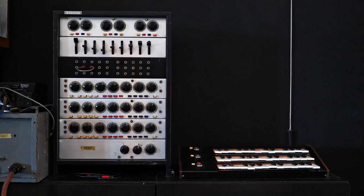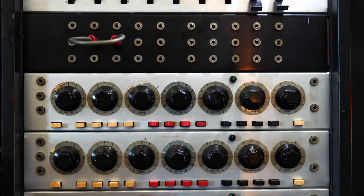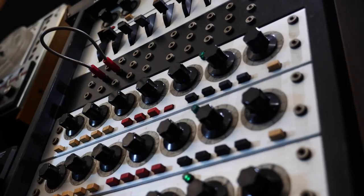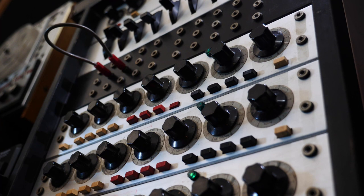This is one of the first synthesizers in history, let's say. It came at the same time Don Buchla and Robert Moog did their synthesizers, but it has a very different history because it's not meant as an instrument for musicians, but for composers of cinema soundtracks.